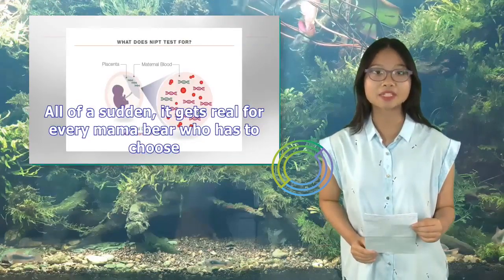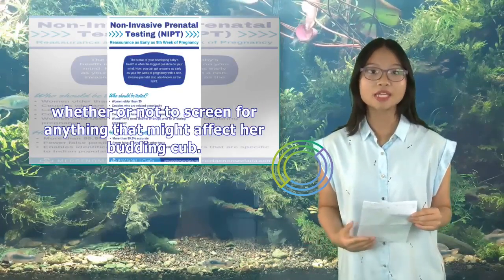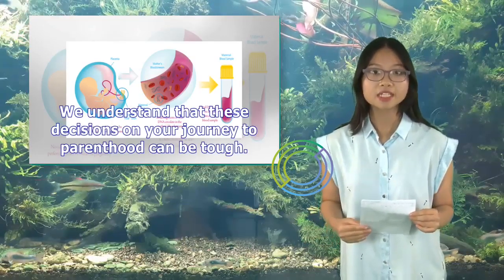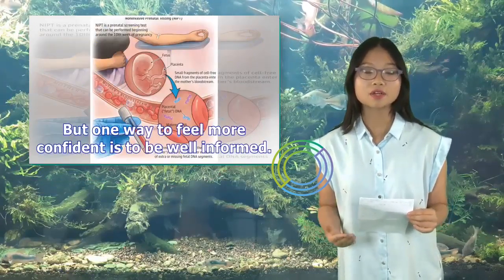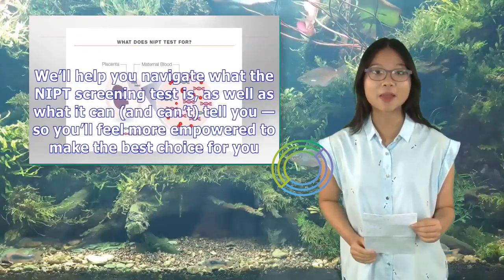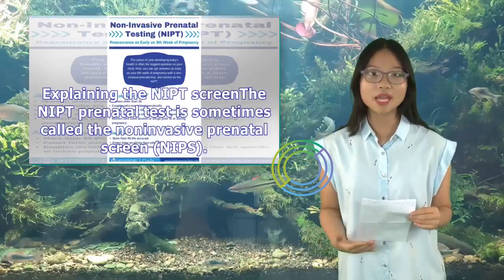All of a sudden, it gets real for every mama bear who has to choose whether or not to screen for anything that might affect her budding cub. We understand that these decisions on your journey to parenthood can be tough. But one way to feel more confident is to be well informed. We'll help you navigate what the NIPT screening test is, as well as what it can, and can't, tell you, so you'll feel more empowered to make the best choice for you.